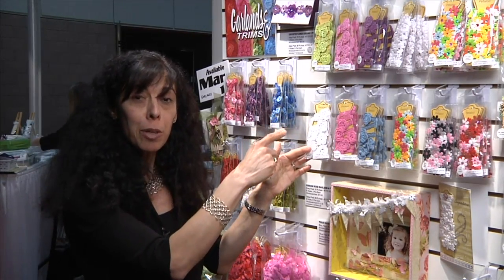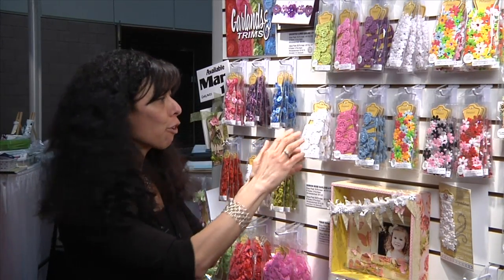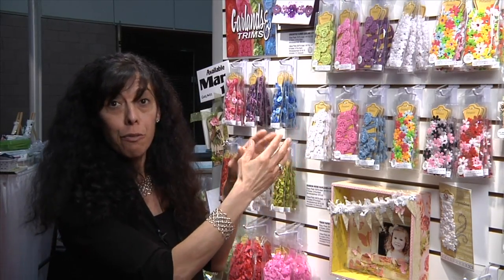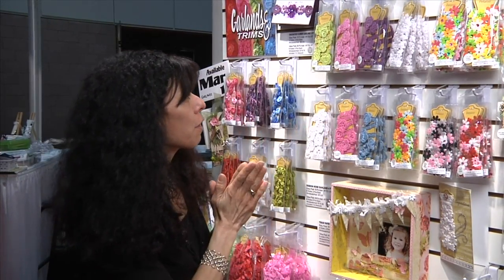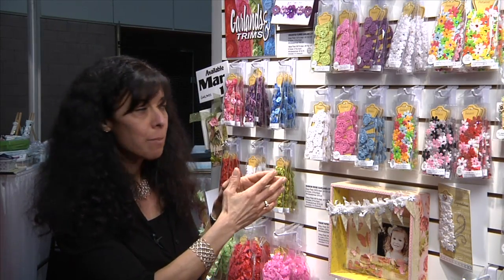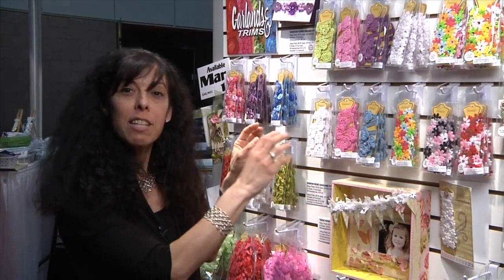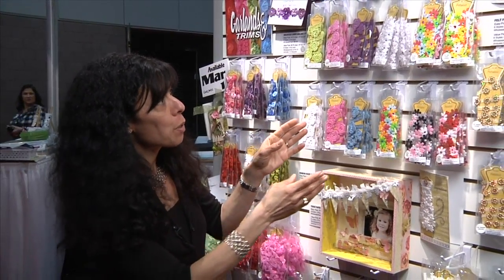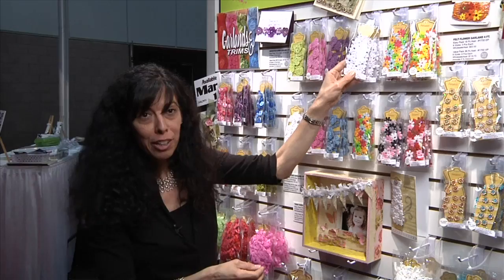So the white Color Me Crazy flowers that we showed you before has a garland that matches. And these come in 2-yard lengths. They're all wrapped on the mannequins. They're a $3.50 wholesale, so they're a $6.99 retail. And this has been a really big hit because of the vintage look and the grandma's look that people are looking for. Next, we move on to our felt flower collection.